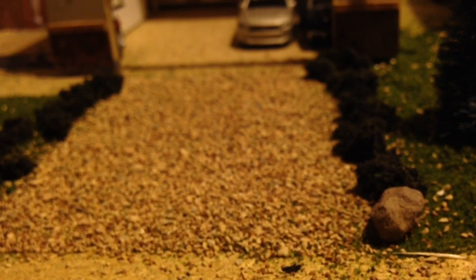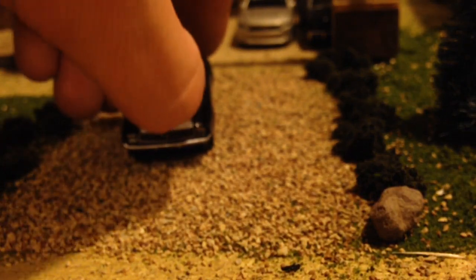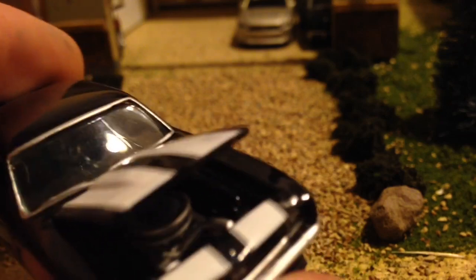I have quite a few cars up here. This one's a 69 Camaro. The hood opens, if I can get it to open. Sorry. It's just completely silver inside. The engine is.